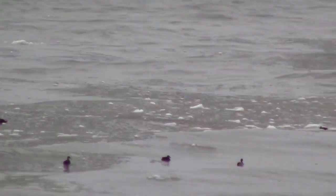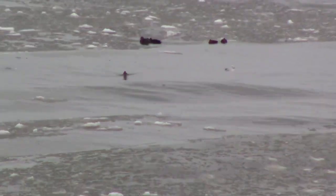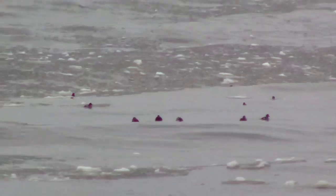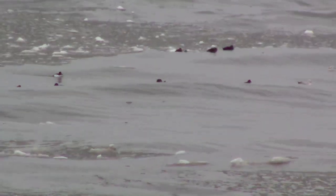Looks like there is some birdies. But what kind of birdies are they? Are they seagulls or ducks? Or maybe they're geese or cormorants or swimming birds. Who knows? They must be cold. Their little ducky feet, swimming in the water.